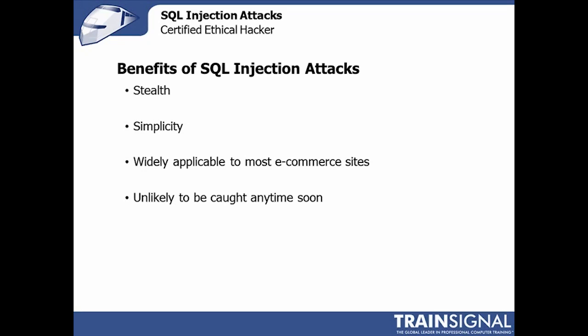First among the benefits of SQL injection attacks certainly is the stealth. It's highly unlikely that an attack against a SQL backend through a web front end, whether it's web apps, web servers, or some combination of those, is going to get detected. And this gets down to how websites are administered. Oftentimes, the database team and the web team are actually different folks with different levels of expertise and different knowledge. This actually helps us as ethical hackers because the web front end is probably not looking for SQL injection attacks.